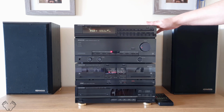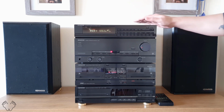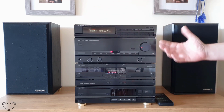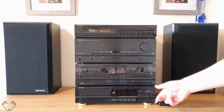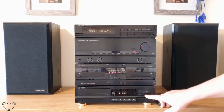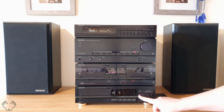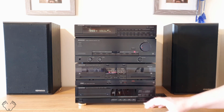So considering that this hasn't been particularly well looked after over the years, it's flawless in its operation. There's a few little marks and stuff around it, a ding out of the corner there, a few little scuffs on the plastic, but it still works great. The CD player is just a basic CD player, not really much to tell you about it. It works great and has all the usual functions. It has a repeat function and an auto shuffle. It has a memory function and P mode, and I've never used either of those, I don't think. I usually just put a CD in and hit play.